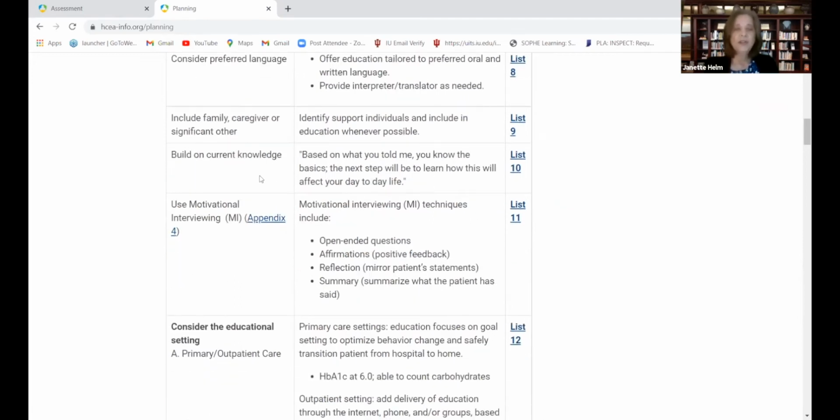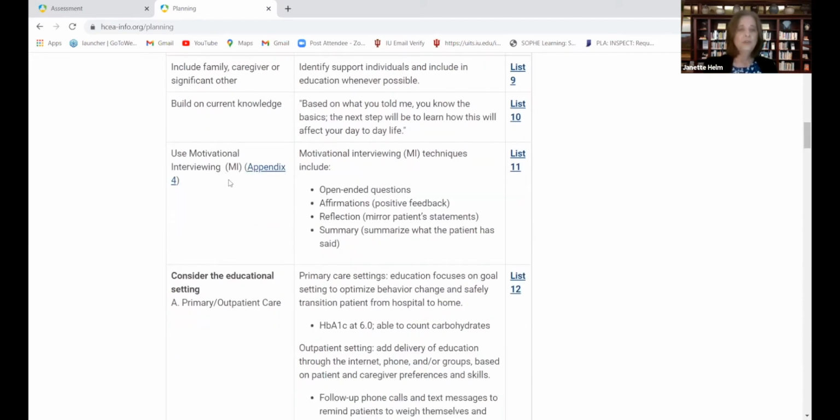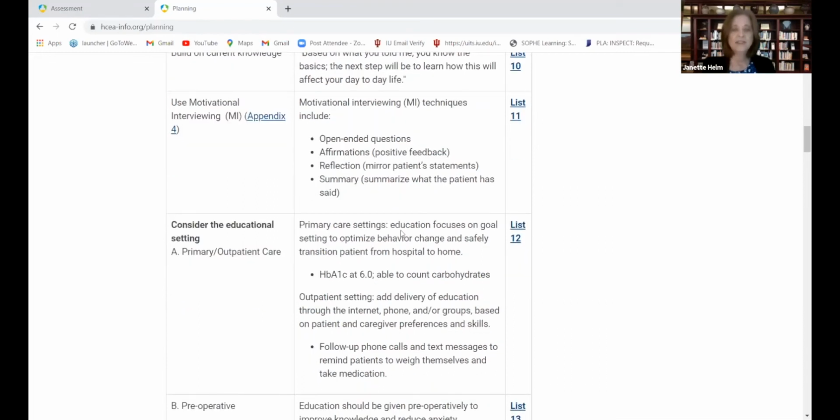Build on their current knowledge. Based on what we've discussed so far, based on what you told me, reinforce, you know, the basics. Let's talk about the next steps and how this will affect your day-to-day life. Use motivational interviewing, which includes the ORS method, open-ended questions, affirmations, giving positive feedback. You're doing well with this. Reflection, mirror the patient's statements, and summary, summarize what the patient has said.